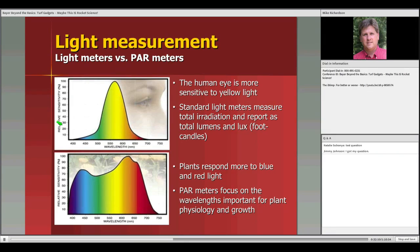Plants, on the other hand, if you look at this graph at the bottom, if you remember back from one of your basic botany classes or plant physiology classes, they need light that's in the blue range, and then over here kind of in the orange and the red range for photosynthesis.